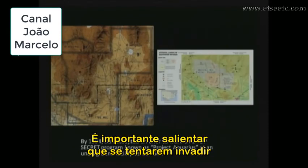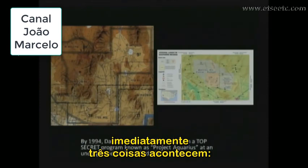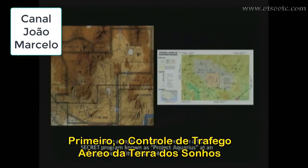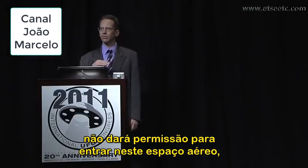And it's important to note that if you ever try to break into this airspace within the 4808N airspace, Dreamland, three things immediately happen. Number one, ATC at Dreamland, air traffic control, will not allow you clearance to enter into their airspace.